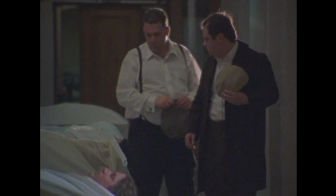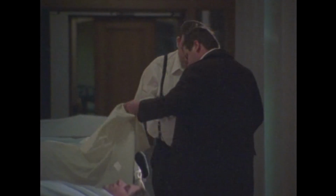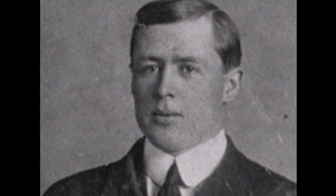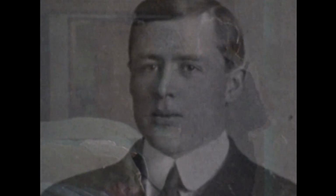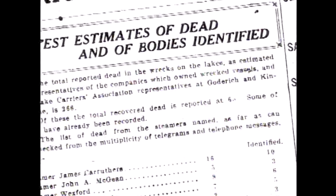In the morning, 2 of my uncles boarded the train and went to Goderich, where many of the bodies had been washed up. They went to see if they could find my father's body, but they returned home and said they had not found it. Many more arrive in Goderich with the sad task of identifying loved ones.